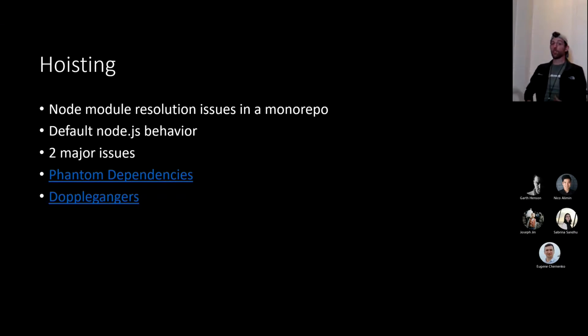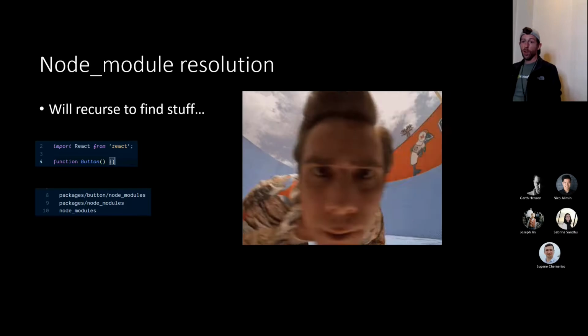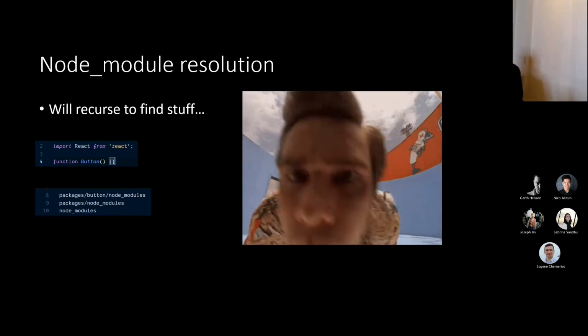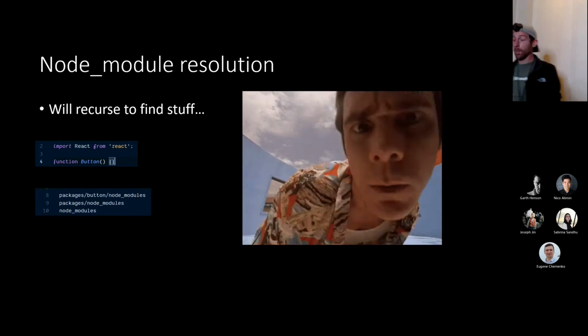So with node module resolution, it's default Node behavior that when a package asks for React, it's going to look at the closest node_modules directory first, right? And then it's going to say, is React there? Maybe it is, maybe it isn't, but then it's going to go to the packages/node_modules, then the node_modules, and it'll recurse and do this all the way through your file system, looking around and around for React until it gets all the way to the slash. Okay, we kind of probably all knew that, but why is that a problem?